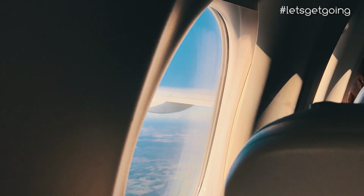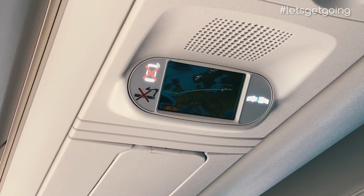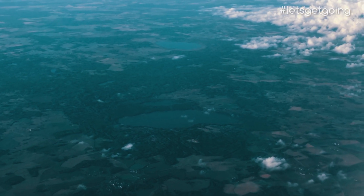Eventually the entire fleet will be made up of these modern aircraft, and very shortly we'll see what the onboard experience is like, but first, how much does it cost to fly from Riga to London?